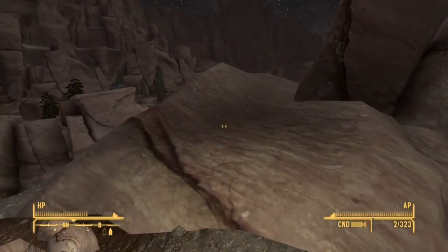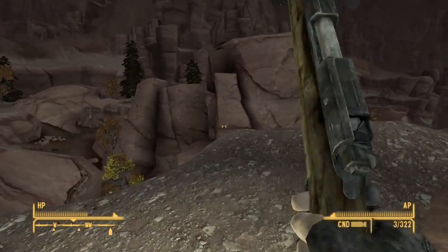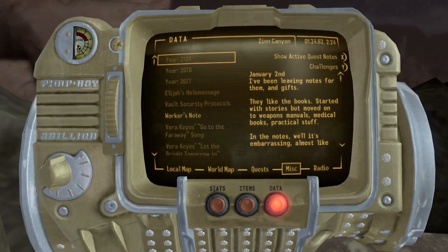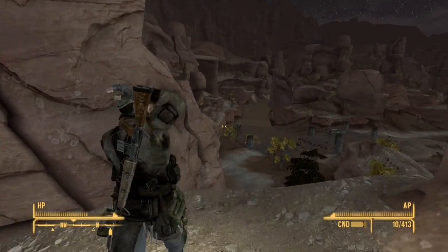So yeah, it's an interesting story if you can actually find all his notes, all his computer recordings and everything that pertains to him in the DLC. But why don't we take a look at his rifle since we just got it?